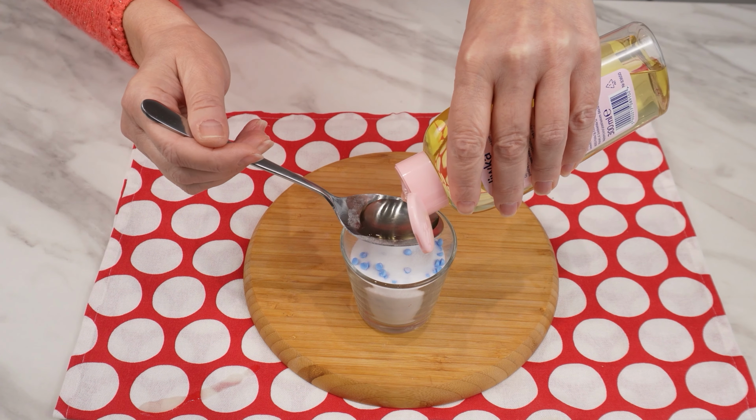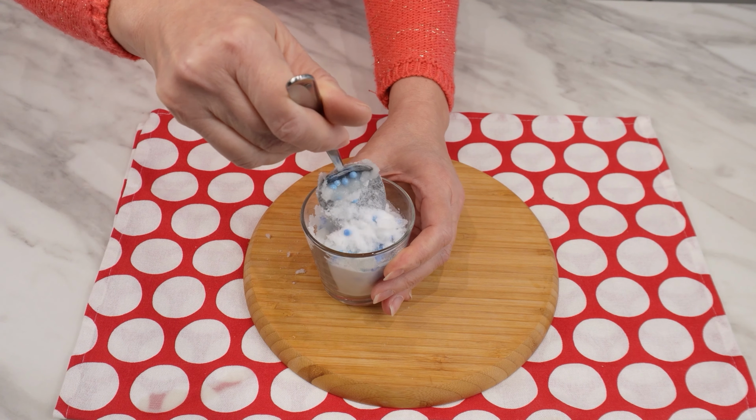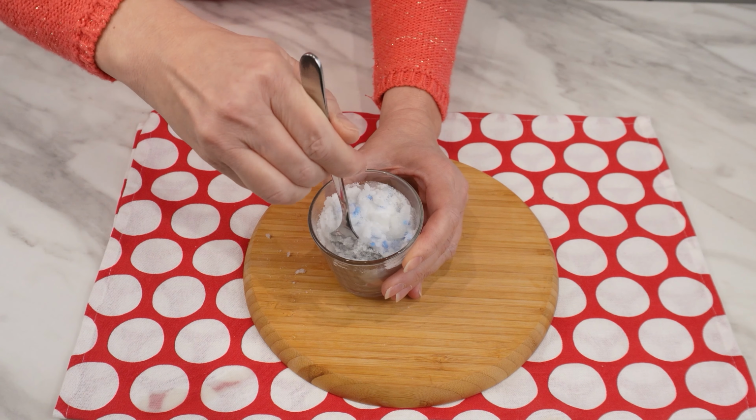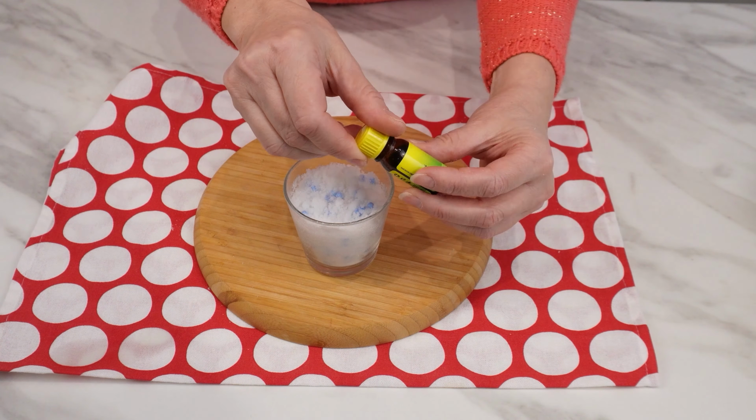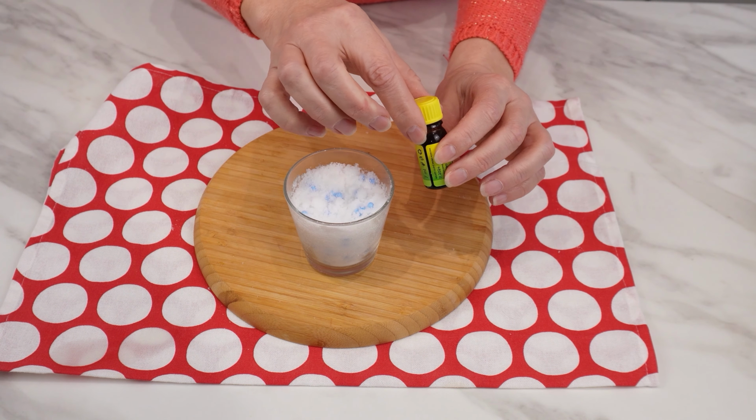Take some baby oil and pour 2 tablespoons into the container. Mix everything again. The oil will activate the pearls and release their scent. Now you can add another ingredient. If you have your favorite essential oil, you can add a few drops to your homemade diffuser.